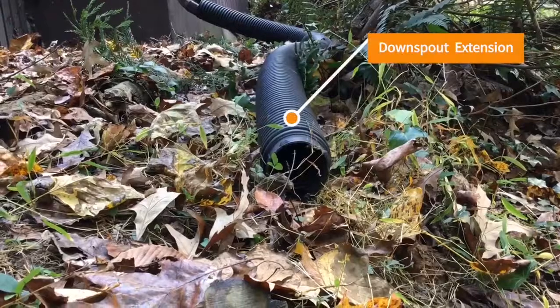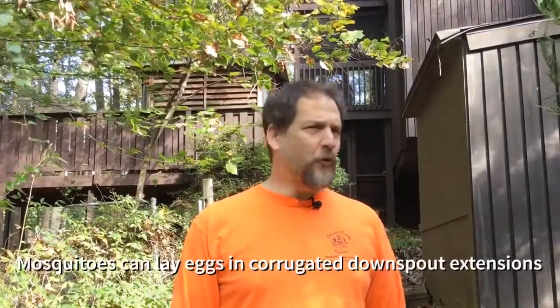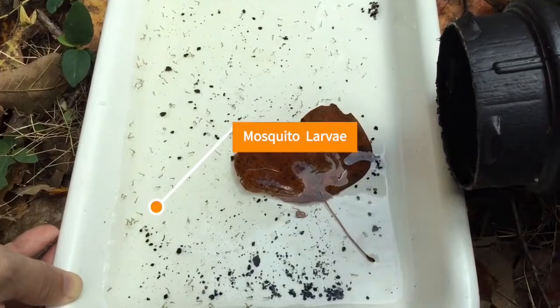The number one thing that we see in Fairfax County where people are breeding their own mosquitoes are from the corrugated downspout extensions. The downspout extensions help remove water away from the foundation of the home, but they can also hold a little bit of water in them. And just that little bit of water is enough that mosquitoes can enter and lay eggs, and you can have a real mosquito problem pretty quickly.